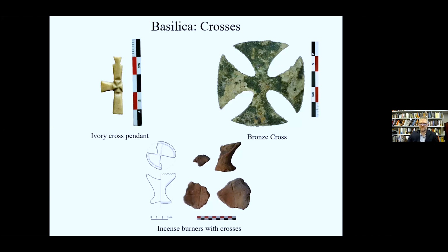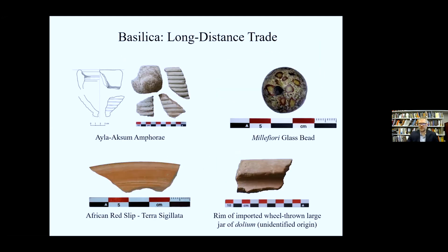Also revealed were a number of crosses. This ivory cross, pendant, and bronze cross, and incense burners with crosses paint a picture of the early religious life at this basilica. Long distance trade. So these amphorae that we know were being produced in the Mediterranean and being brought down, a millefiori glass bead, African red slip terra sigillata.